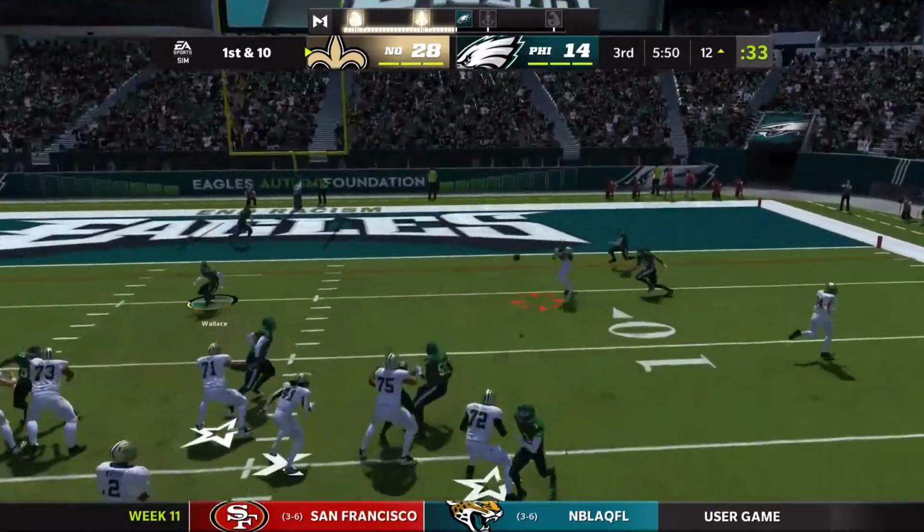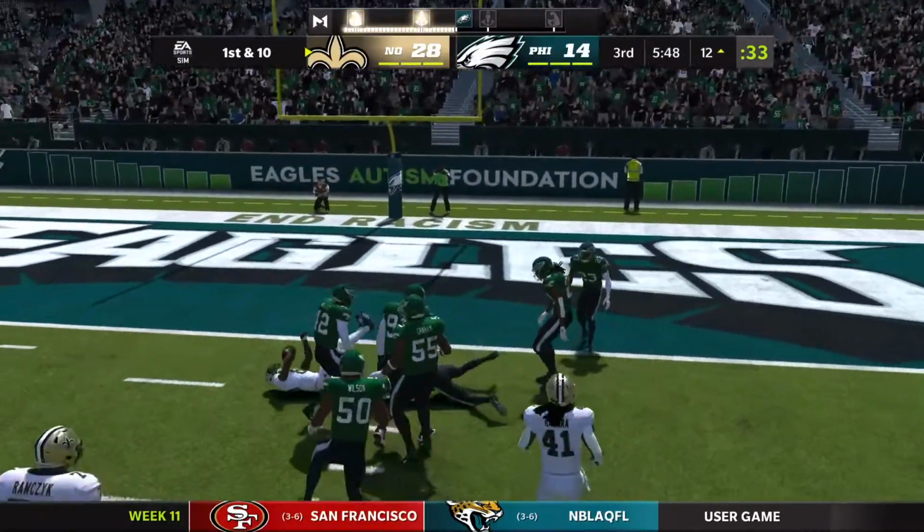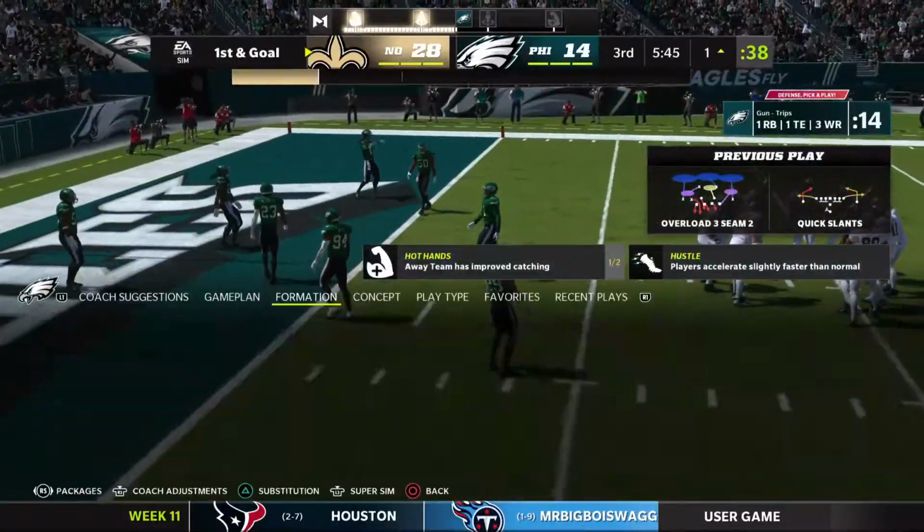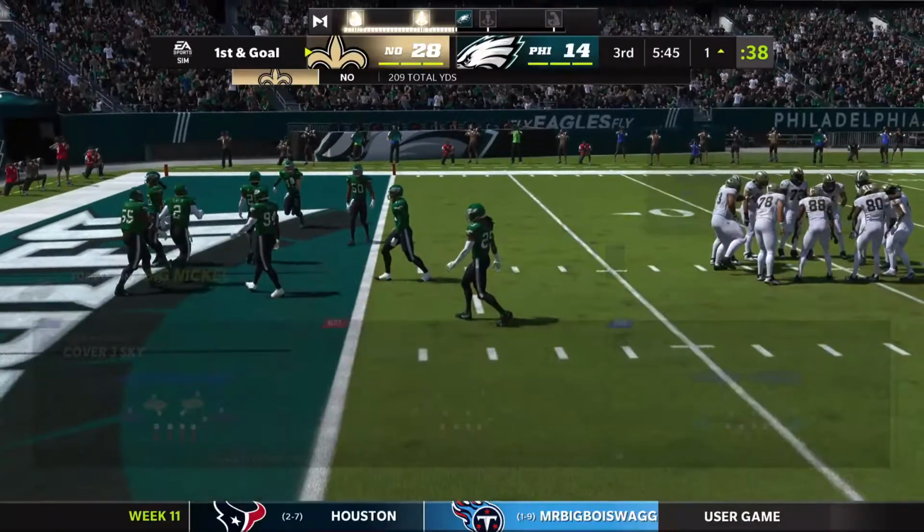On 1st and 10, Winston. And this a quick slant to Lockett. And the Saints are going to be set up with a 1st and goal on a pass play that moves them all the way down to the 1.